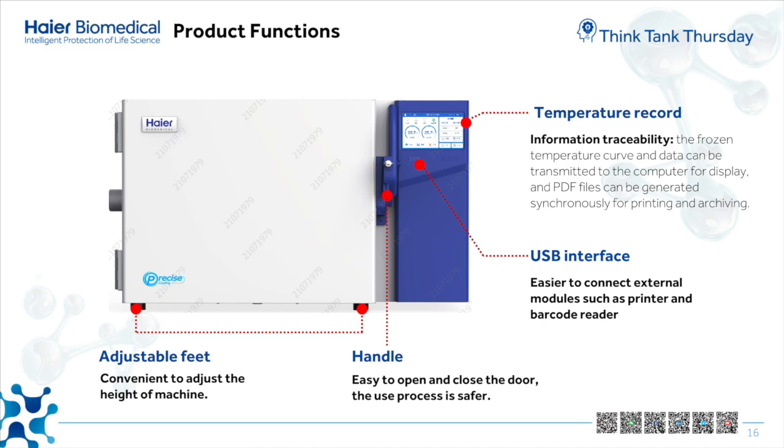Okay, let's see the front side. 7-inch touch screen, operation and display area. For information traceability, the frozen temperature curve and data can be transmitted to the computer for display, and PDF files can be generated synchronously for printing and archiving. The USB interface makes it easier to connect external devices, such as a printer and barcode reader. The adjustable feet are convenient to adjust the height of the machine. The handle is easy to open and close the door. The use process is safer.